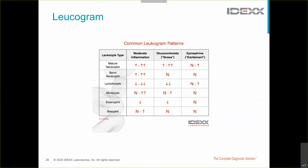So when we look at the potential leukogram patterns that we can see, probably the least common one we see is the excitement or catecholamine-induced leukogram. It stops the cells marginating. So we may see a normal or mild increase in mature neutrophils. We shouldn't see a band neutrophil response. We may see an increase in lymphocytes with that. So if we're seeing that, that is the patient that got anxious in the waiting room or anxious when the blood was being collected, released catecholamines, and it's had an effect on the CBC.